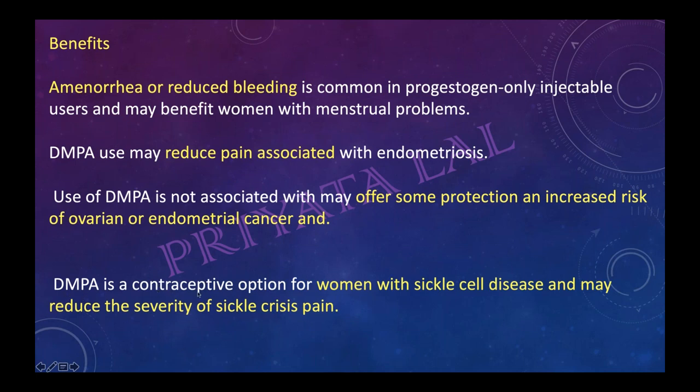DMPA is a contraceptive option for patients with sickle cell disease. Why? Because it reduces the severity of sickle cell crisis. From this line you will find many questions. So this part you have to remember. These are the benefits of it: problems with menstruation will improve, it will decrease the pain of endometriosis, and it will reduce the severity of sickle cell pain crisis. From this you will get questions.